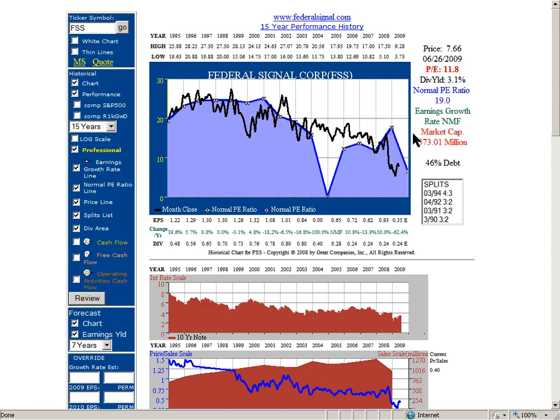And today's blog was titled Fundamentals Reveal a Lot. All I really wanted to do here today is simply focus on what you can learn by looking at fundamentals. So in the first couple of examples, I'm going to pick some companies that you may or may not be familiar with. But here's Federal Signal.